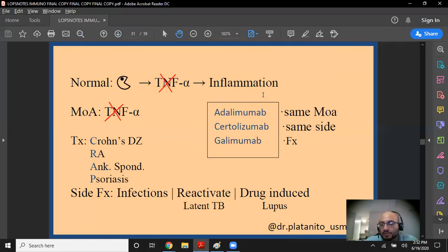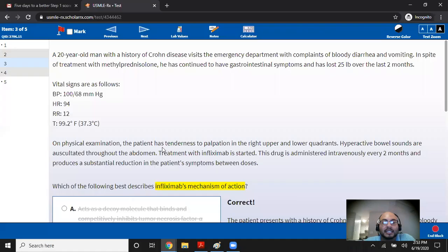Well, what's the mechanism of action of infliximab? It inhibits TNF alpha, and TNF alpha inhibitors like infliximab are good for treating a whole bunch of conditions: Crohn's, rheumatoid arthritis, ankylosing spondylitis, and psoriasis. And know that the side effects could be infection, it'll reactivate TB, as well as drug-induced lupus. Also know we have a couple of other mAbs that look and sound the same: adalimumab, certolizumab, and golimumab. All right, that is infliximab.